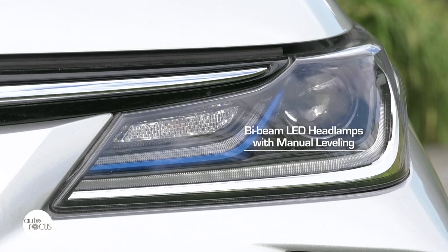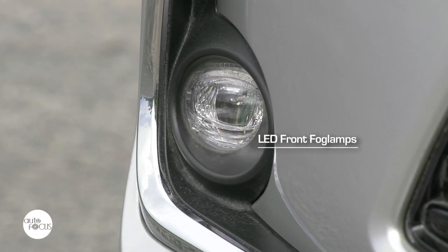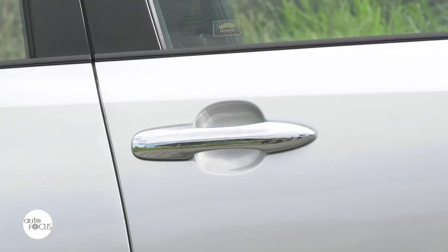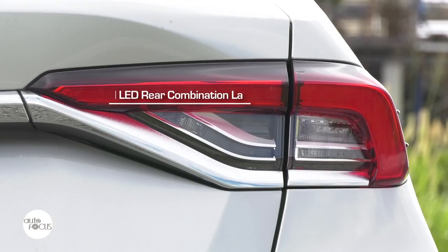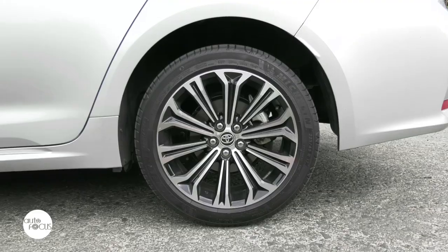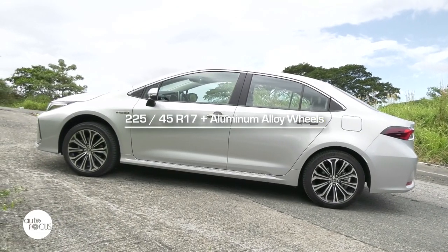It comes with bi-beam LED headlights with manual leveling, LED line guide daytime running lights, LED front fog lamps housed in chrome plating, gloss black lower chrome grille, auto rain sensing intermittent wipers, chrome door handles, window sash blackout with chrome plating, full LED rear combination lamp, and rear glass printed antenna. The model can be distinguished by its 17-inch machine-finished aluminum alloy wheels wrapped by 225x45 R17 tires.